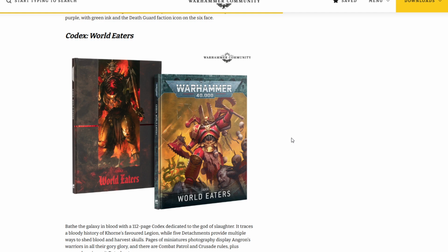as a lot of people are interested in both of these armies. But first off, we have the regular World Eaters Codex, and then we also have the limited edition Codex as well. Again, same content inside, just different covers and a little nicer presentation on the special edition Codex. So the World Eaters Codex is going to be coming in at $60 USD, also has the code inside, and then the limited edition Codex coming in at $110 USD. So $50 premium for the special edition Codex. Both will have the code inside, and definitely super excited to see what's coming for the World Eaters.